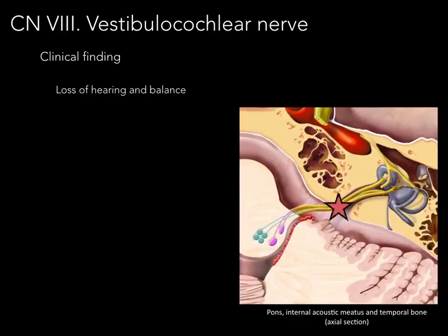And now clinical findings. That's what happens if we then lesion that nerve. We will lose our hearing and lose our balance, or have equilibrium problems such as vertigo. And that's cranial nerve 8.